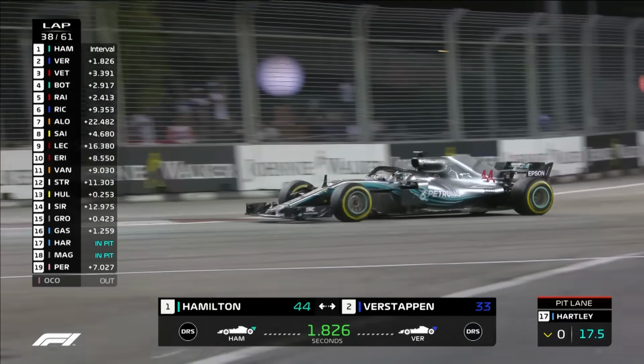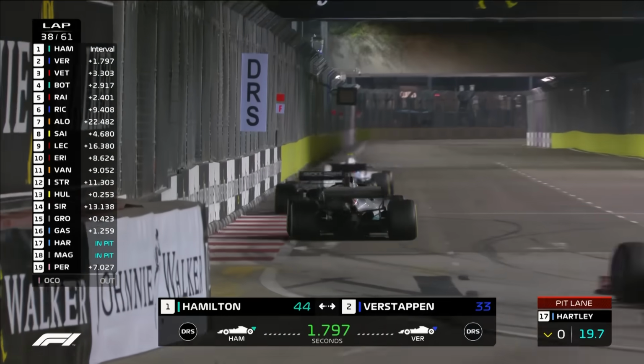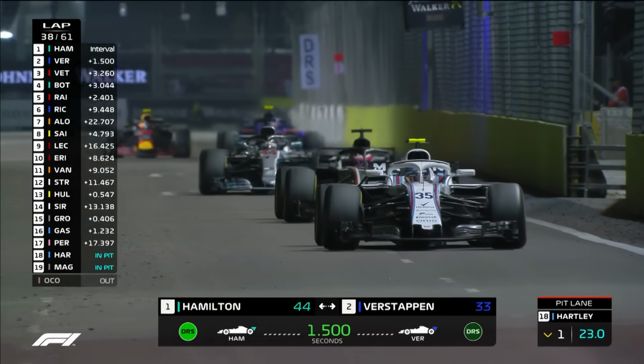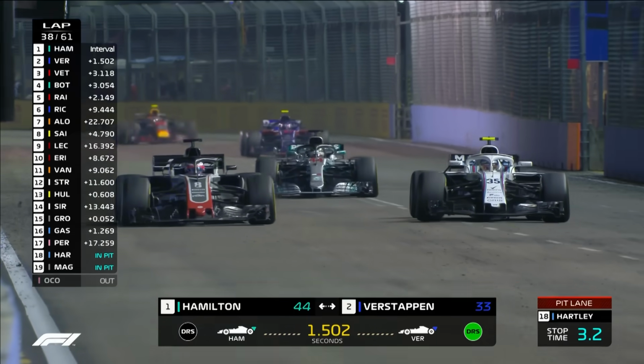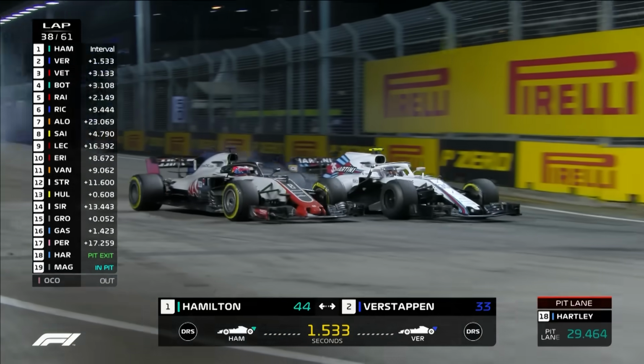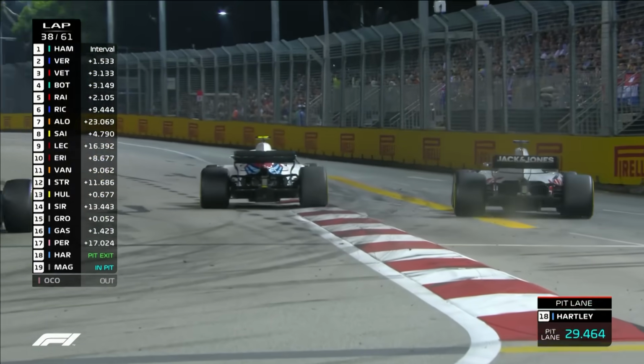Max Verstappen is getting closer. That gap was 3.5 seconds. It's now down to 1.5 seconds. And Verstappen is going to be able to clear Gasly down this straight as Grosjean goes for a move on Sorokin. Sorokin locks up. Grosjean has to go wide.